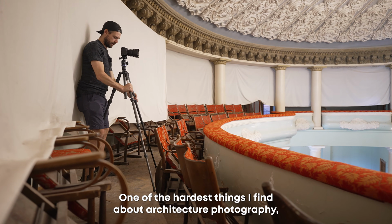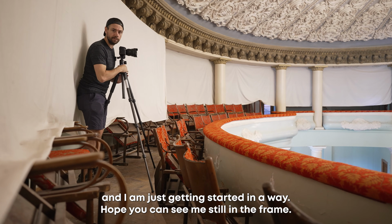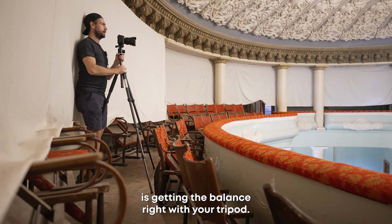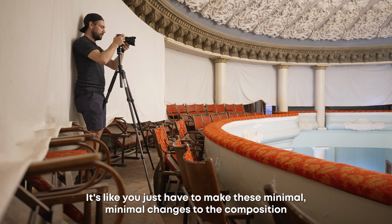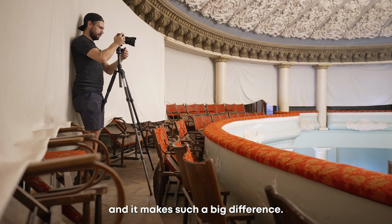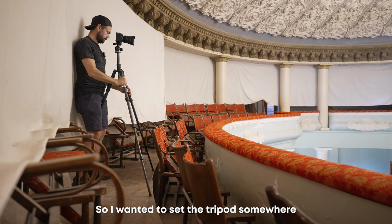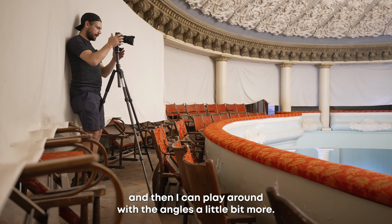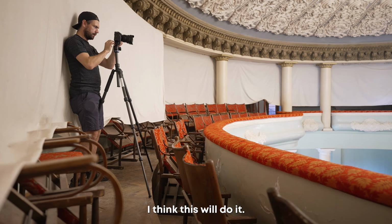One of the hardest things I find about architecture photography, and I am just getting started in a way, you can see me still in the frame, is getting the balance right with your tripod. You just have to make these minimal changes to the composition, and it makes such a big difference. And having to move the tripod is kind of annoying. So I want to set the tripod somewhere that's sort of right in the middle of my frame, and then I can play around with the angles a little bit more. I think this will do it.